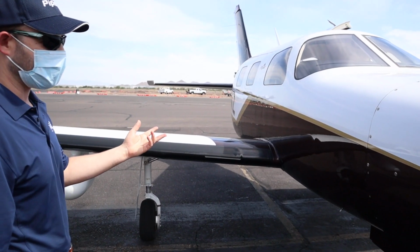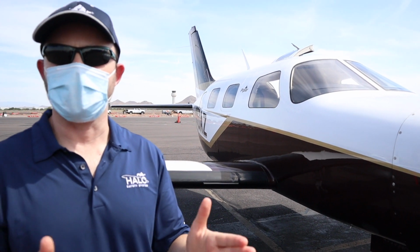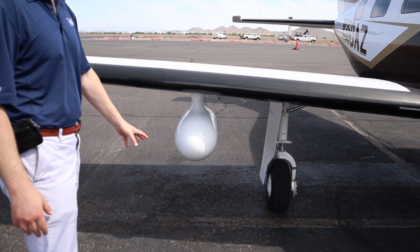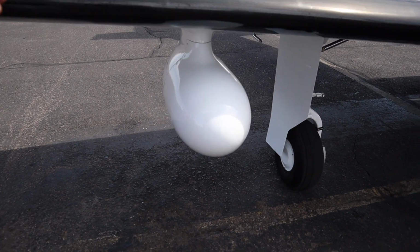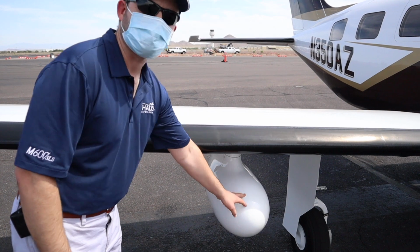Fuel system: you have an engine-driven fuel pump, a backup electrical pump, and two boost pumps in each wing. So when you're in the left tank, the left boost pump is running, right tank is off, and vice versa. Cool. Radar pod, so you have XM weather and radio. But as you know, the XM weather can be delayed, or it can go out for various reasons. So you have real-time weather right here.